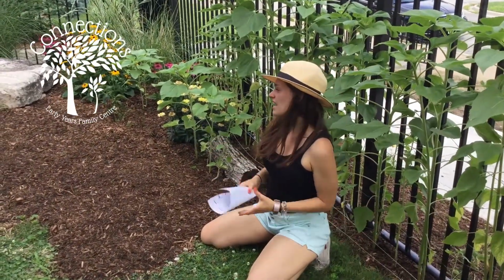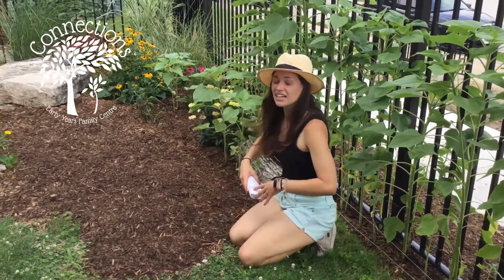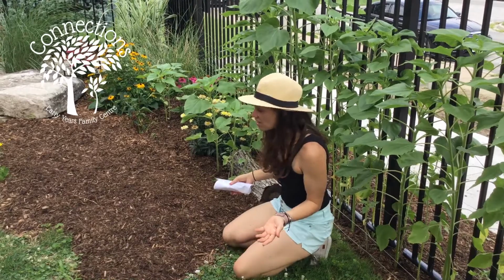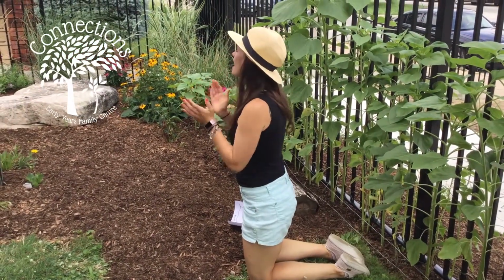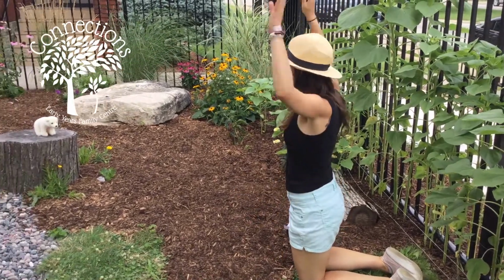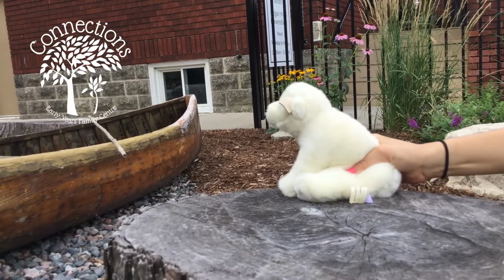Because I don't know how to get by it, and I don't want to hurt it, and it doesn't want to hurt me. So I think we're going to have to try and be as loud as we can to scare this bear away. So see if we can scare the bear away. Be as loud as you can. Clap your hands, shake your hands. Try and scare the bear away.